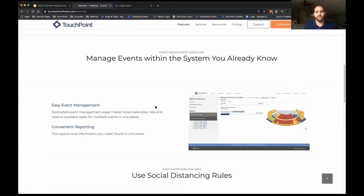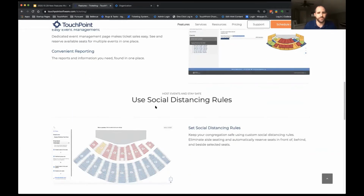You're going to manage the event from within Touchpoint software. So you're not having to use third-party integrations. You're not having to go anywhere else. It's all happening from within Touchpoint. So what that means is that you're not having to learn different logins. The reporting is going to be reporting that you're already familiar with. You can use the transactions report for the majority of your reporting needs, as well as some new ticketing reports that we've already rolled out, and we'll have a few more rolling out very soon.